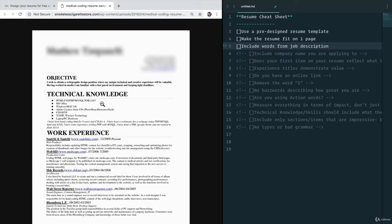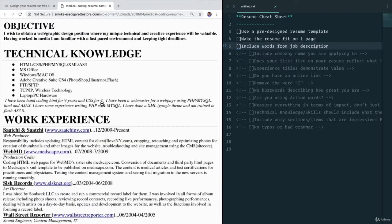If I go into this resume, I don't know what this person was applying to, but again, the very first items, which is what a recruiter is going to look at, is going to read, "I wish to obtain a web graphic design position where my unique technical and creative experience will be valuable. Having worked in media, I am familiar with a fast-paced environment, keeping tight deadlines," and maybe some technical knowledge and work experience. But just by reading this resume, I have no idea what this person is applying to. I just see that, well, they're looking for a web graphic design position, but it's not very specific.